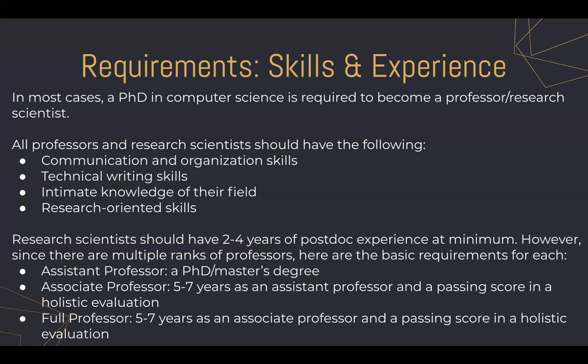So assistant professors are like professors who are just starting out. And the only requirement is a PhD or master's degree. And after you spend 5 to 7 years as an assistant professor, and you get a passing score in a holistic evaluation that the university you're working for does, you can be promoted to an associate professor. And usually at this stage, you'll have achieved tenure and your job security is guaranteed.